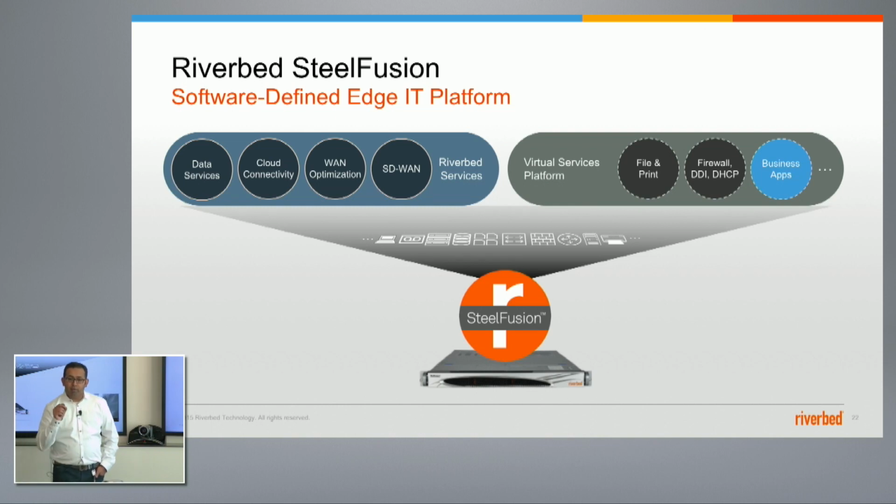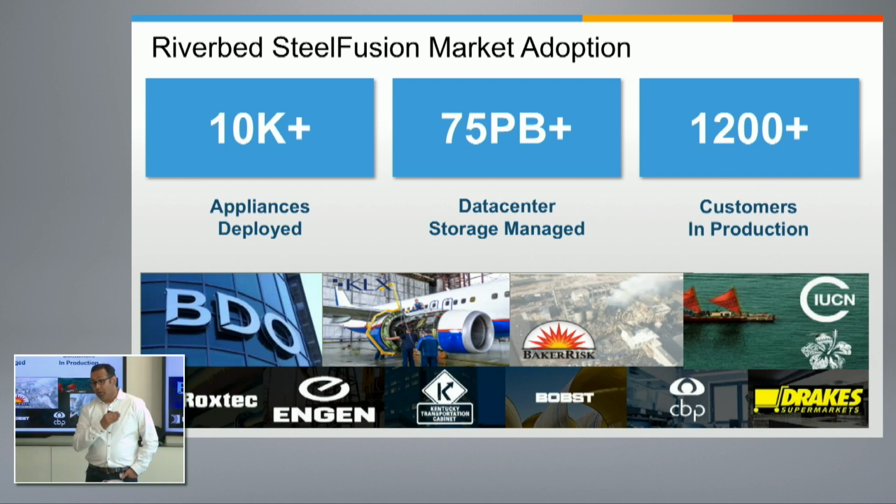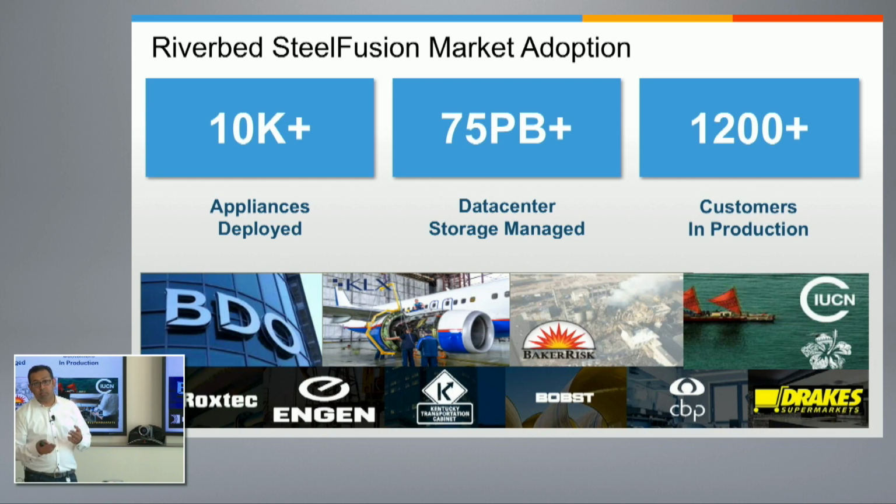But it would be remiss if you think that all SteelFusion does is a way of running all those applications purely in a virtualized form factor on a server. SteelFusion is far more than a server, and it essentially is a platform that changes the operating model for all of those locations and providing all these applications in remote offices. This has been a very successful platform and a fairly successful product from a Riverbed perspective. SteelFusion's been selling for about 5 years now. We've got quite a bit of market traction in those few years.